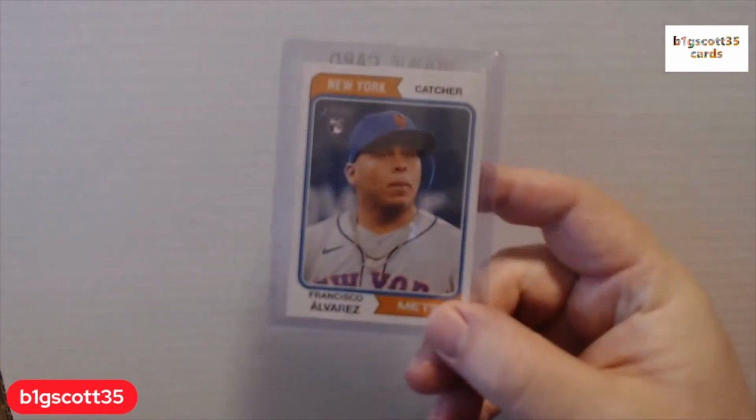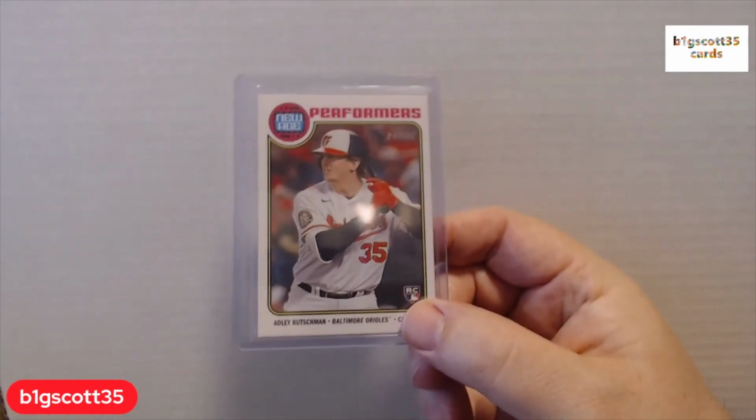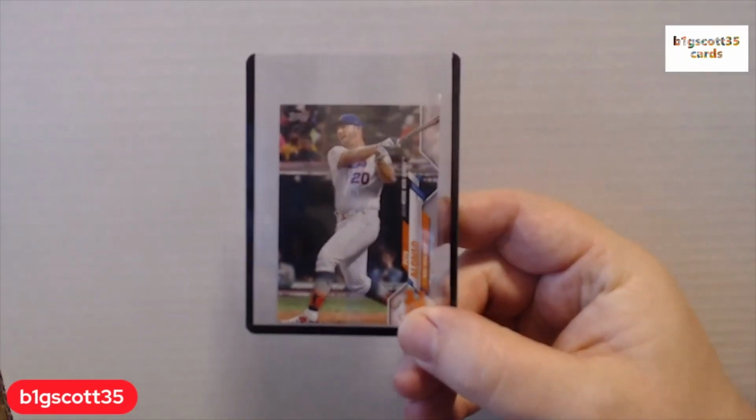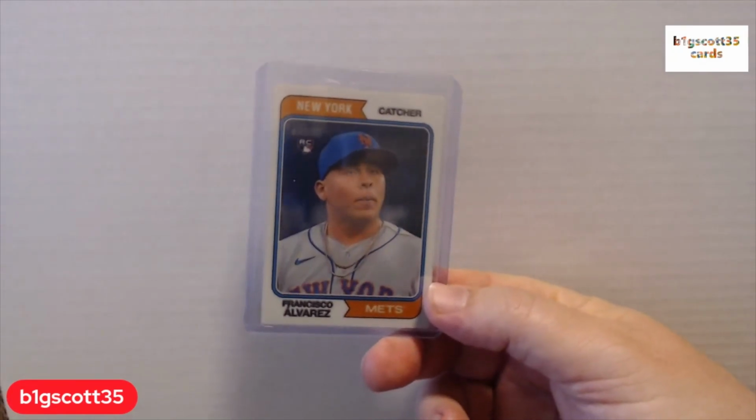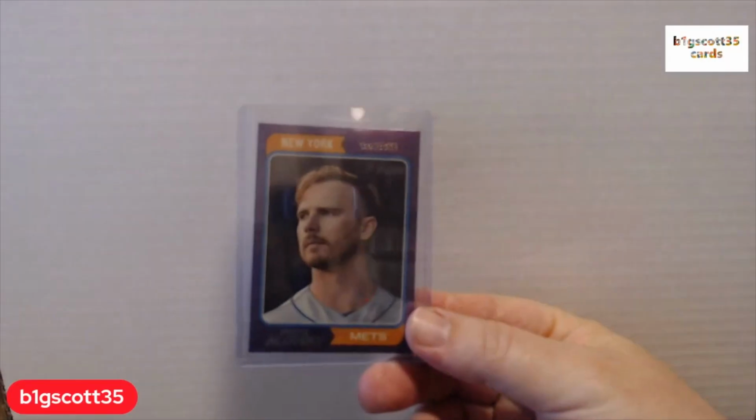And then the Heritage came out, and so I just kind of let Mike open them, and I buy them. Francisco Alvarez, rookie. Brett Baty, rookie. Mark Vientos, rookie. I did not get Senga, they might not have had him in that. I didn't see it. Pete Alonso, base. I got the New Age Performers. This is something me and Mike talked about offline. Pete Alonso, Mini, Francisco. This is the Chrome.